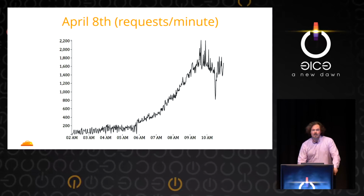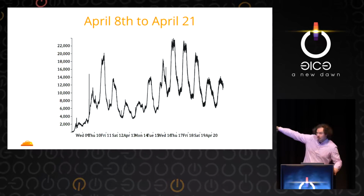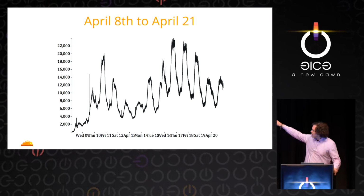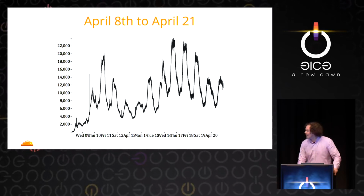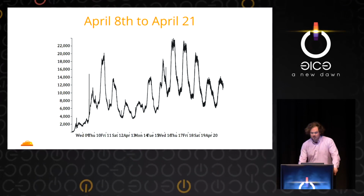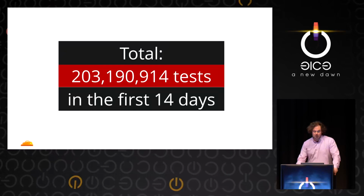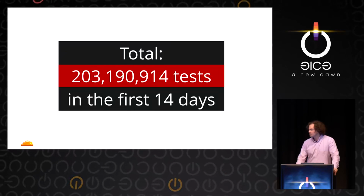And that's nothing, because this is the next 2 weeks. 2,000 is the bottom tick right there. So up to 10 to 20,000 scans per minute for the next 2 weeks. And we held it up to 200 million tests in the first 2 weeks. So with the scanner up and running, yeah.